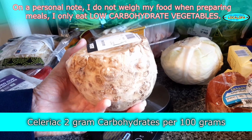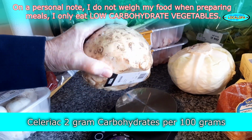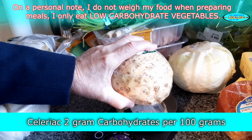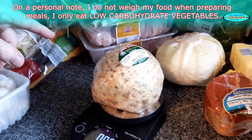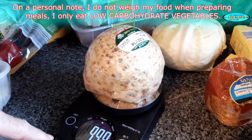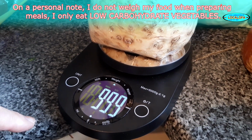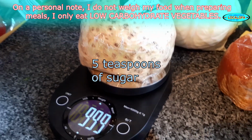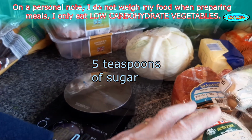Now you can use this for mash. You can make a tortilla, Spanish omelette with it. And that's 2 grams per 100. So that's just under a kilo. So there's 20 grams in there now. And if you ate all of that, that would only be equal to 5 teaspoonfuls of sugar. And it's lovely for making chips with. So I bought myself a couple of these this morning.